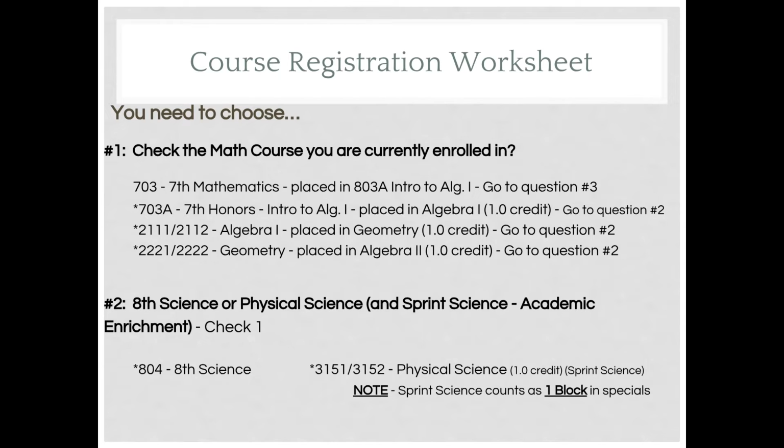If you are currently in honors math, which is 703A, Intro to Algebra, you check that box. If you currently are in Algebra 1, which is 2111, 2112, then you want to check the box next to that. Or if you are as far as honors geometry, which is 2221, 2222, then put a check next to that box. For those of you who checked for the regular math, just pause for a moment as we walk through question number 2 with those students that are in honors.